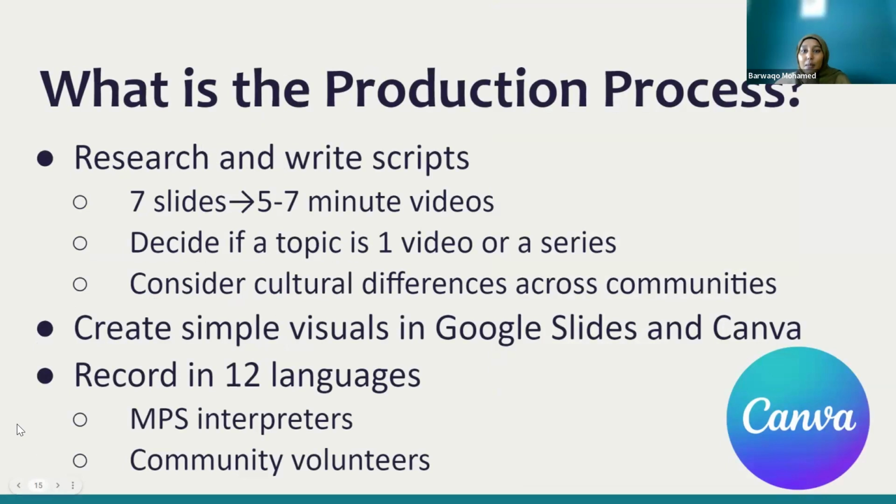So a little bit about the production process. When we are creating these videos, we keep in mind, we write the scripts first. We make sure those scripts are very small, 7 slides maximum. And when it comes to videos, it's about 5 to 7 minutes, although it depends on the language, but we start with English.